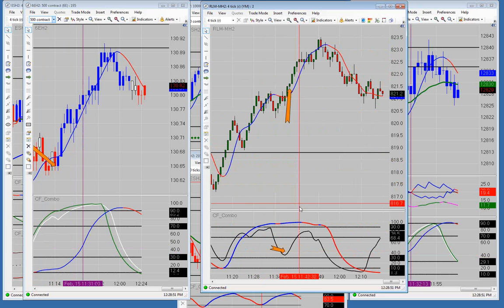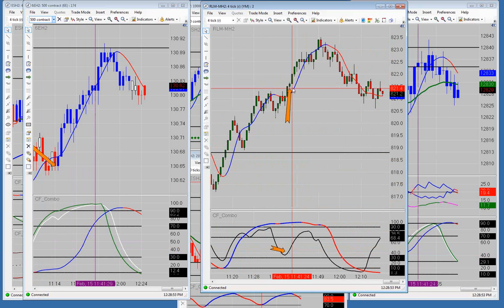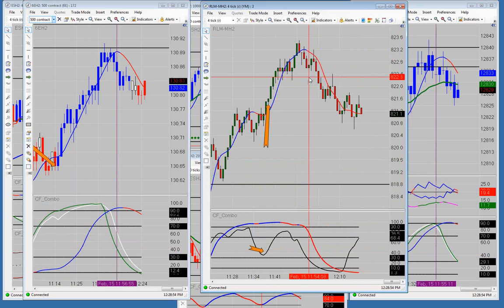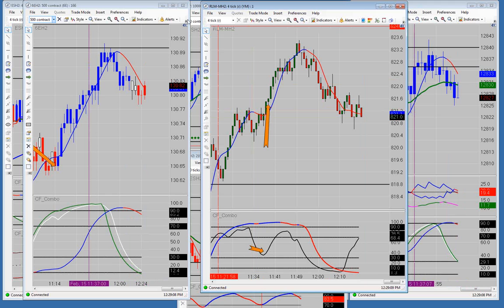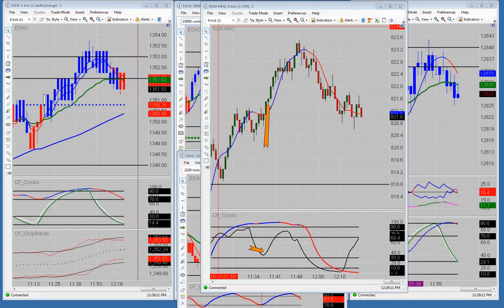Then everything moved up. We got some divergence again. We closed up above the MA1. Price moved up. And you can see right here, what we would be waiting for here is for this to turn down right now and price to get down below the MA1, and that would be an opportunity for us to go short. Alright, that was the Russell, and if I can find my Russell DOM, I'll put that trade on right here.